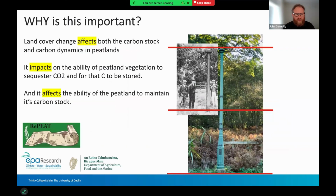Okay. So why is it important to look at land cover on these peatlands? The main reason is because land cover change affects both the carbon stock and the carbon dynamics. The carbon stock is the carbon that's stored in the soil, it is the soil, and the carbon dynamics is related to how well the carbon is sequestered from the atmosphere and stored in the soil, and how carbon dioxide is maybe released from the soil.